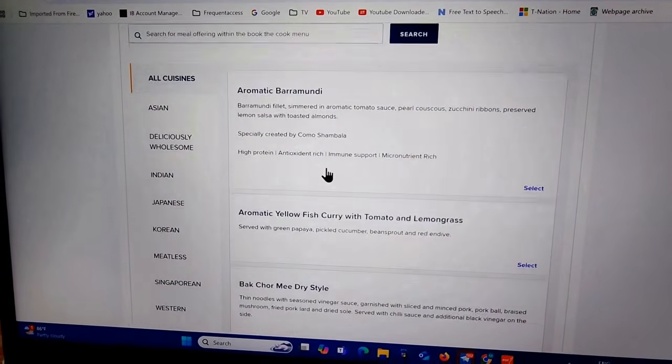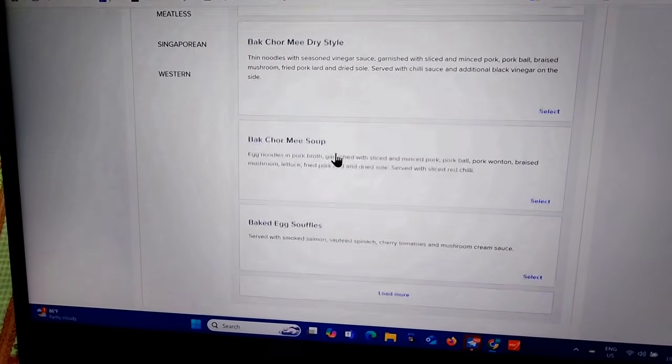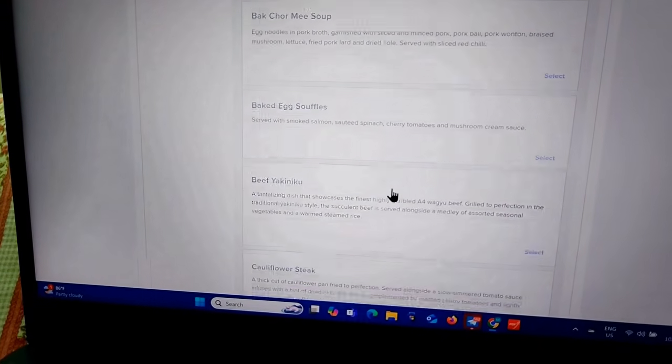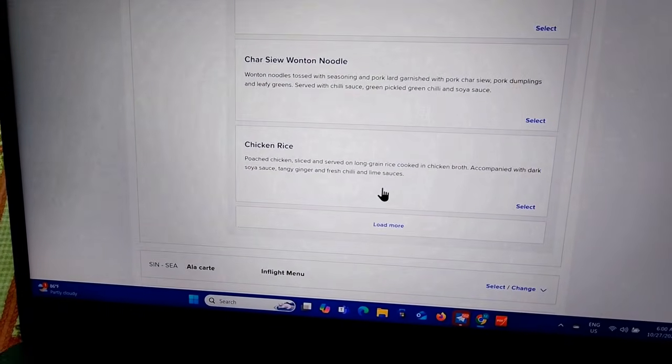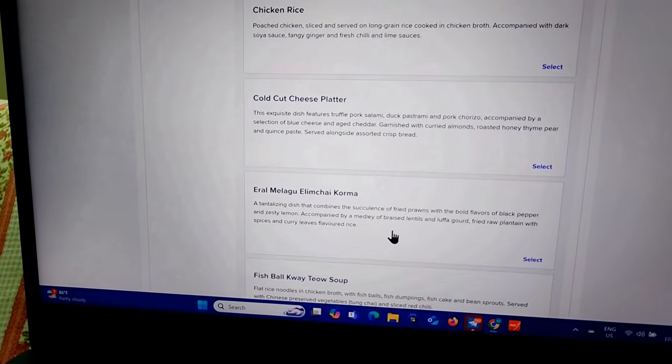As you can see, there are international cuisines being offered through Book the Cook. You can choose from Asian, Indian, Japanese, Korean, Western cuisine among others. You can also try a variety of the local dishes as well.